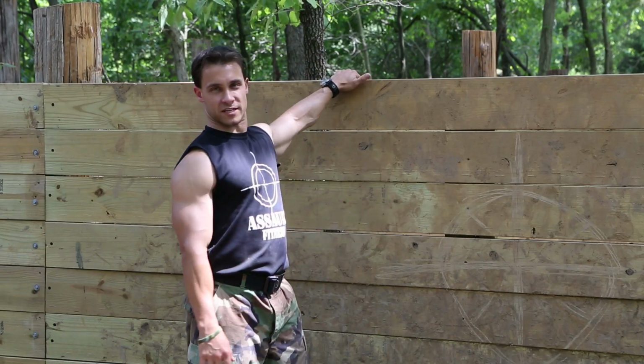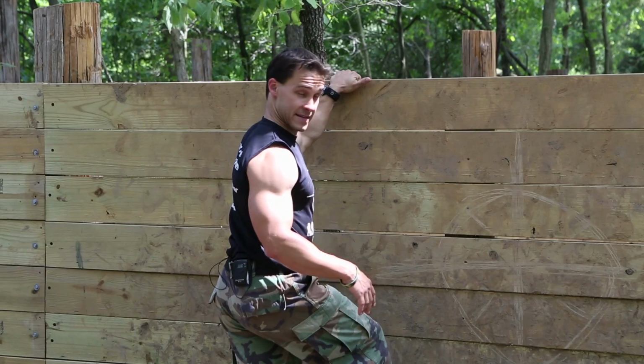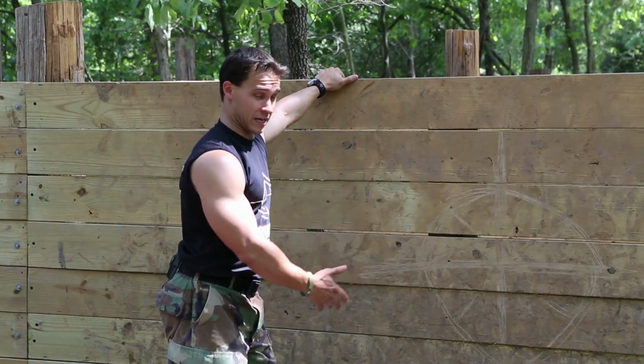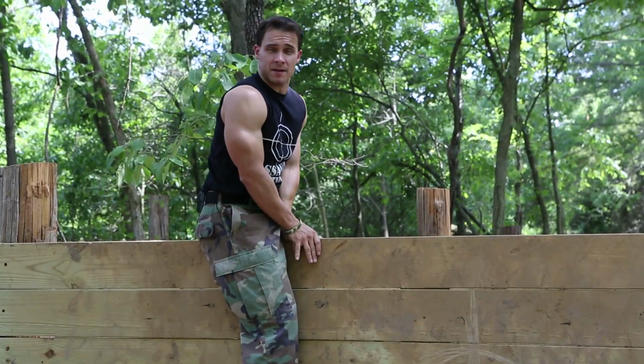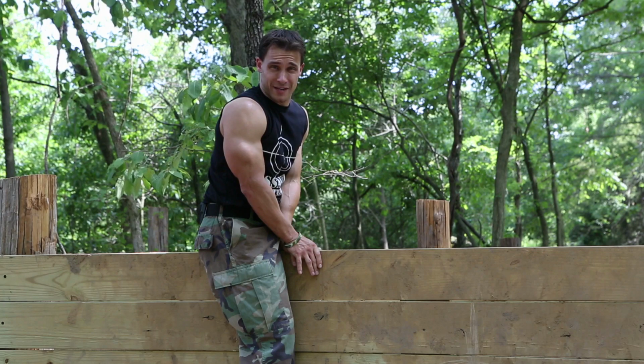Okay, so traversing the wall. The average person traversing a wall such as this may need to take a footstep or a foothold. They may even need to put a board down or something to stand on and get a boost. But what do they do when they're on top of the wall? The average person does this right here. This isn't real comfortable for me, and I'm betting for the ladies it's not really comfortable either.